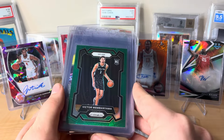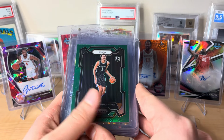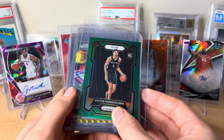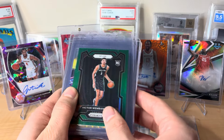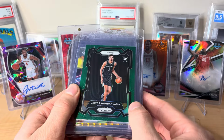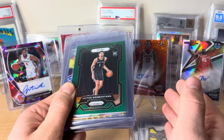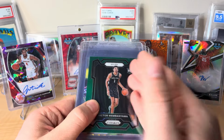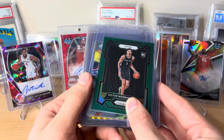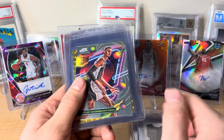Wemby, this card has gone up since I bought it, but the green Prism, I got this for under 140 bucks, and that includes shipping and all that. I don't know if you could get a buy it now for under 140 bucks. So we'll see if this comes back quicker than expected. I expect this to come back in July. Maybe if it comes back early June before NBA playoffs are done. If the Spurs are title contenders and in the championship, maybe it'll be a crazy value. I would have loved to be able to send this off a month earlier.